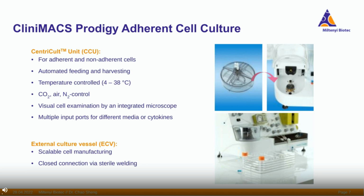Using the Climax Prodigy adherent cell culture process, cell cultivation can take place in two different units, the centrical unit and the external culture vessels. First, the Climax Prodigy chamber lies inside the centrical unit. It supports automated adherent and non-adherent cell cultivation. The centrical unit also supports control of the temperature and the concentrations of air and CO2. The Climax Prodigy chamber offers 100 square centimeter surface space.